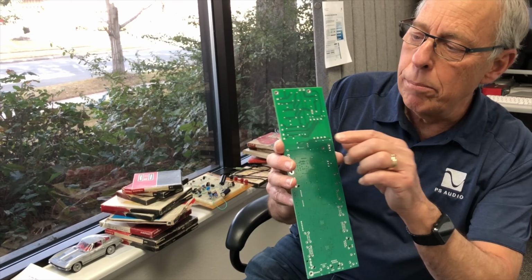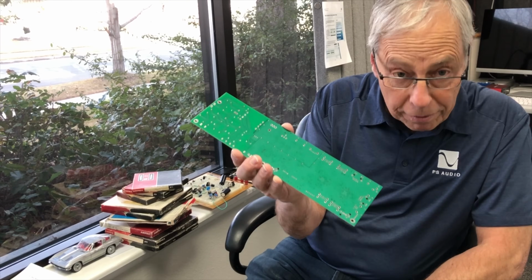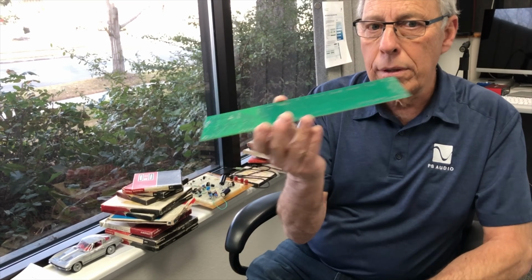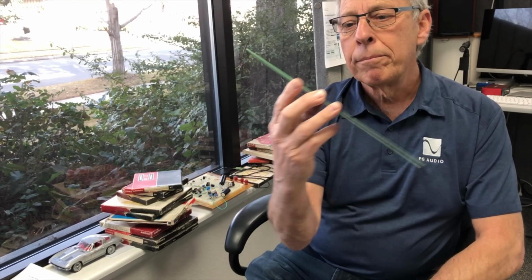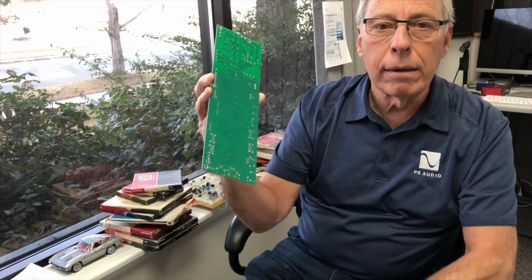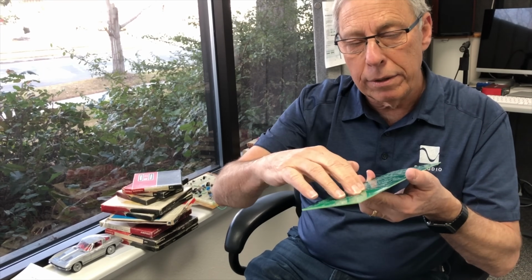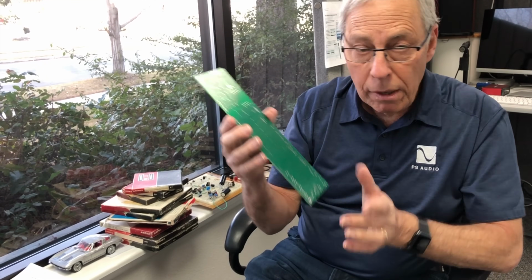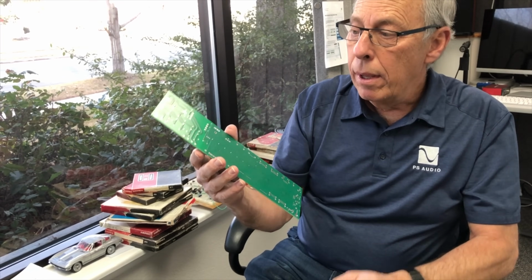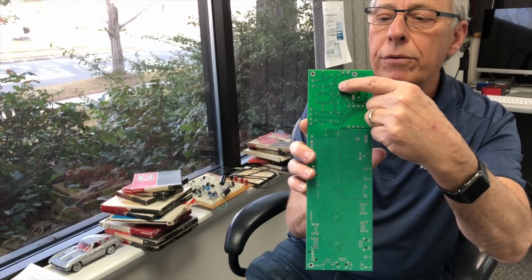So a circuit board basically is a piece of this material, which is FR4, which is fiberglass, and you can kind of see it's thin fiberglass. And on top of it, they laminate a layer of copper. And in this case, they laminate two layers, a layer on top and a layer on the bottom. And that's called a double-sided board. Then we photo etch, we imprint, can you see those?